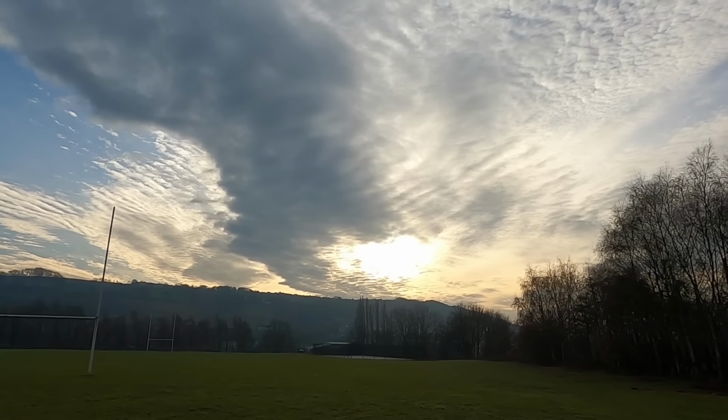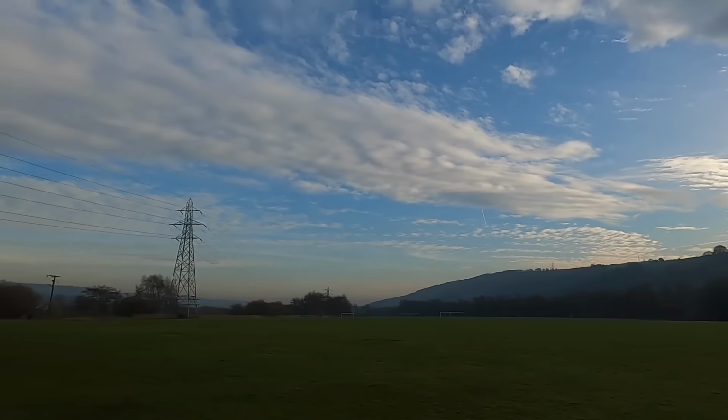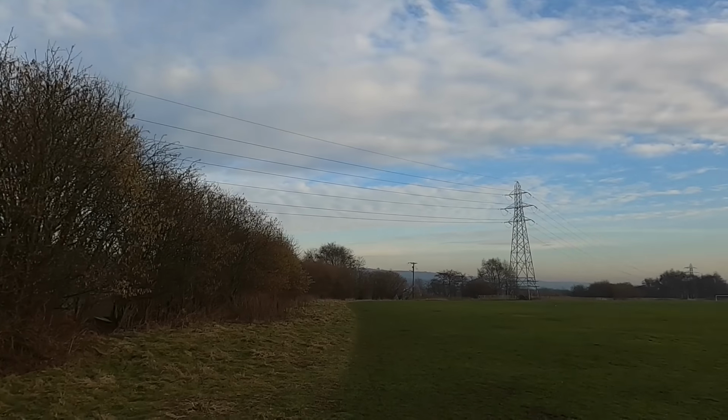Last visible remnants here of the recent cold spell. And a January sky, a very short day. The sun very low, it's about midday, and the night is already fast approaching.